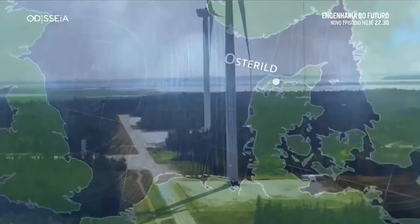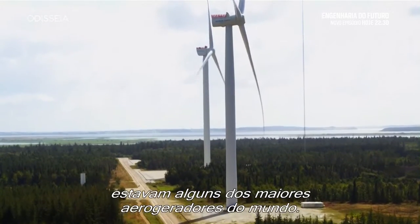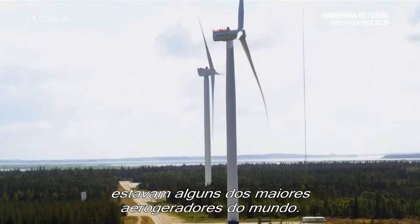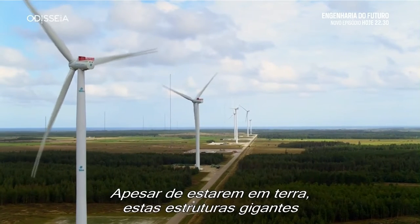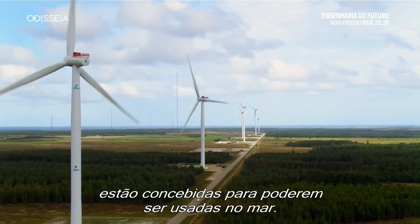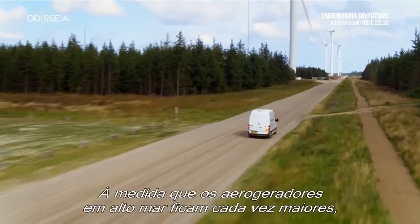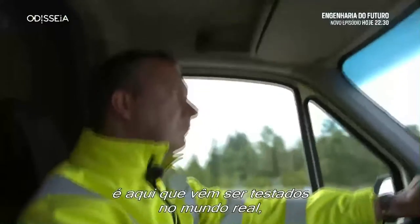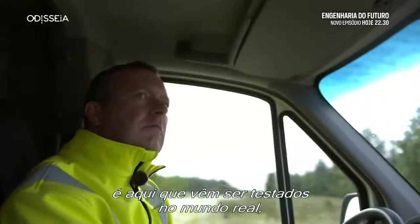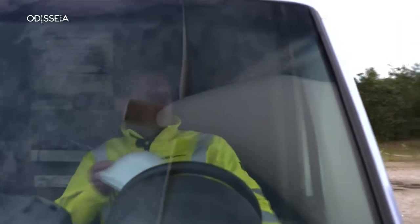Osterilde, Denmark. On a windswept plain near the North Sea stand some of the biggest wind turbines in the world. Despite being on land, these giant structures are designed to eventually be used at sea. As offshore wind turbines get bigger and bigger, this is where they come to be tested in the real world, including the turbine destined for East Anglia 1.